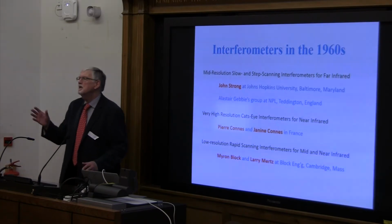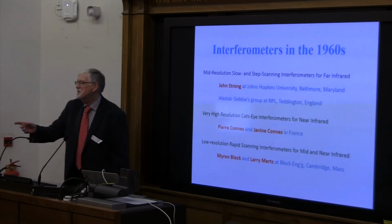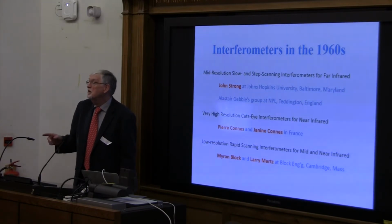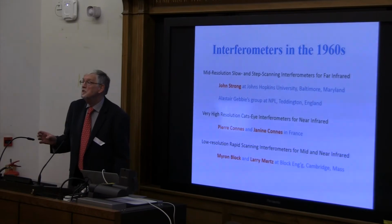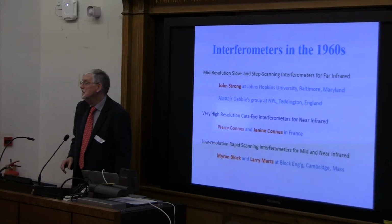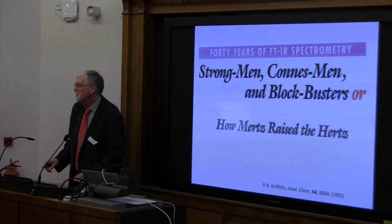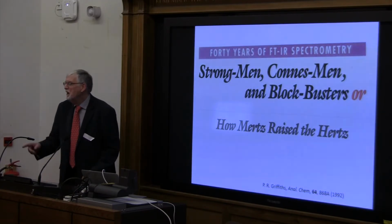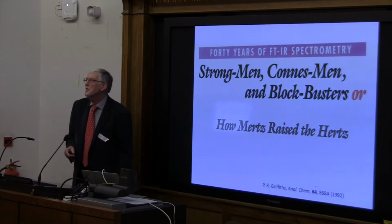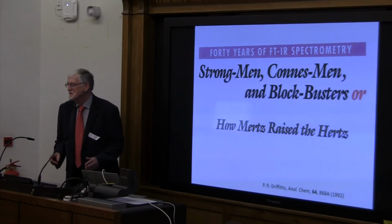If you look at the interferometers in the 1960s, you'll see these names, especially John Strong, Pierre Connes, and his wife Janine Connes. Pierre Connes was the optics guy, and Janine Connes was the computer guru. And Myron Block and Larry Mertz at Block Engineering. For those of you who didn't realize, that was the origin of the title of the talk. I actually wrote this up 15 years ago, after FTIR had been going for about 40 years, and I figured everybody would have forgotten about that one, so I could use the title.